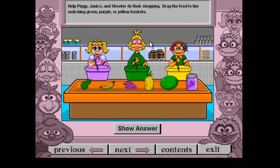Help Piggy, Janice, and Skeeter do their shopping. Drag the food to the matching green, purple, or yellow baskets. Watermelon. Pear. Grapes. Can. Banana. Pineapple.